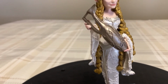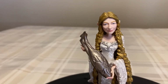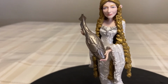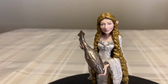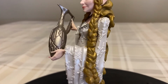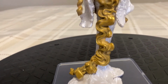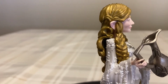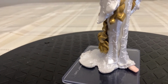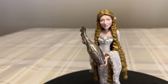And this is where she has the vase here filled with water. She goes down with Frodo. Such a cool piece. I love this one. I like this one a lot because of the intricate detail of this dress she's wearing. Just a very nice piece. Look at her hair. That is very nice. So cool. And that's Galadriel, the Lady of Light.